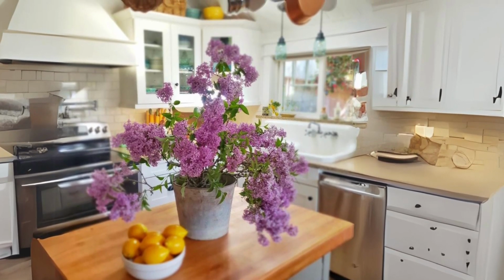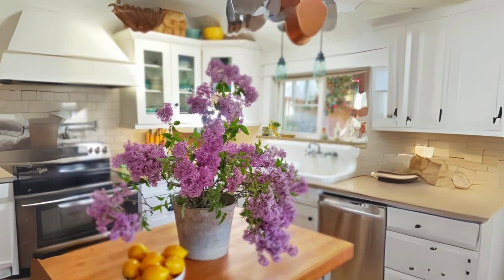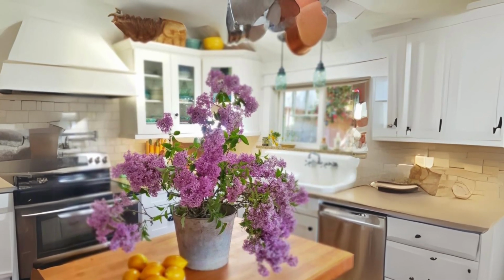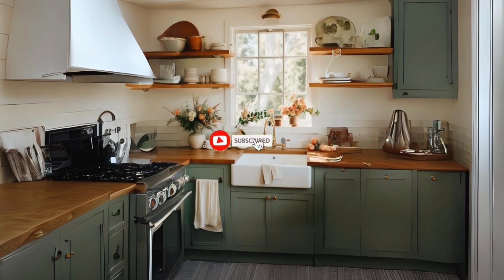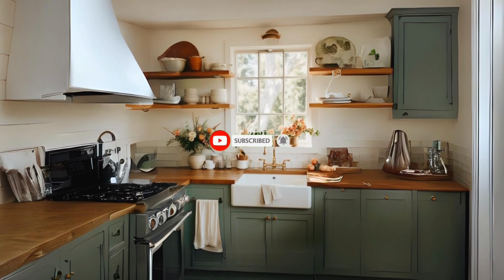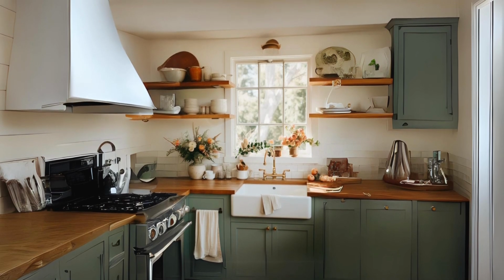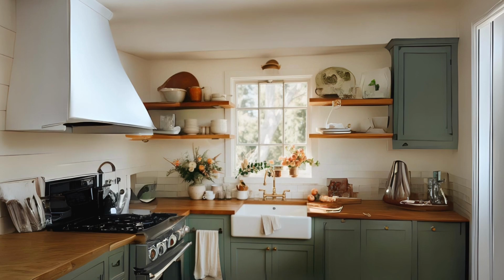Transforming your kitchen into a charming cottage-style haven is both achievable and rewarding. By incorporating these simple yet effective design ideas, you can create a space that feels cozy, inviting, and full of character. Embrace the timeless appeal of cottage style and watch as your kitchen becomes the heart of your home, where cherished memories are made and shared.